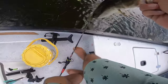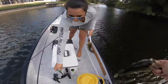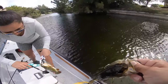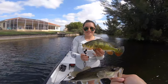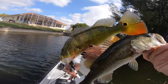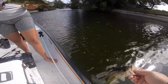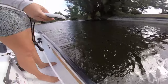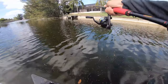Nice fish. Come here. Oh yeah, nice. Doubled up. Heck yeah. Got the better fish. Yeah, doubled up. Nice, awesome. Let's go for the release. So what is that? You got 8, I got 9. Nice. Killed it. Real nice.